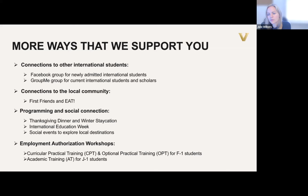Then connections to the local community. Andrea's done a wonderful job building these two programs, one called First Friends and the other called EAT, where we connect international students and scholars with families in the community to either build friendships or to host you during holidays at their house for dinner. And that hopefully provides you an opportunity to learn more about the local community and make connections early on.